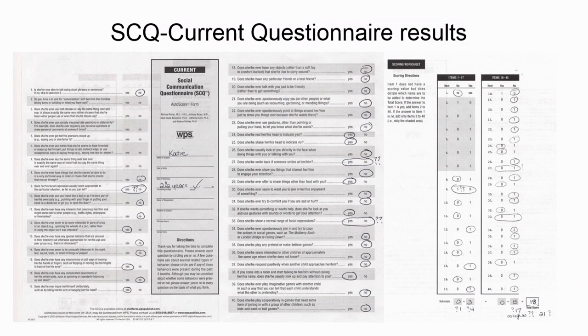You can also score it both ways. In this case, it was scored both ways. And either way, this has a cutoff score of 15. Either way, the score was 15 or above, suggesting that the individual is showing symptoms of autism spectrum disorder and a more extended evaluation should be undertaken.